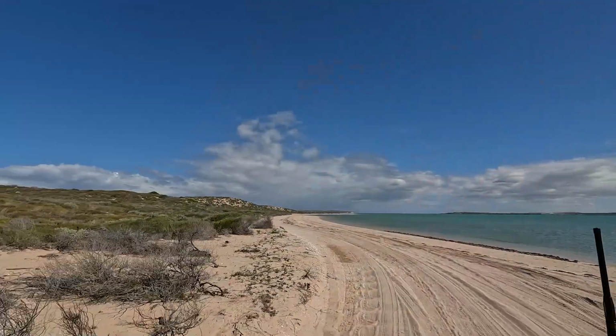Station. I think it was about 10 past 8. It's now quarter to 11. We've got another 12 k's to go to get to Steep Point. We've just come out onto this.